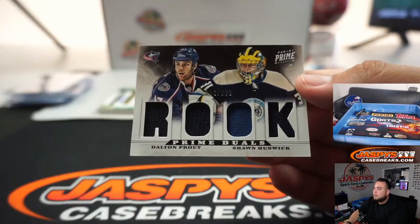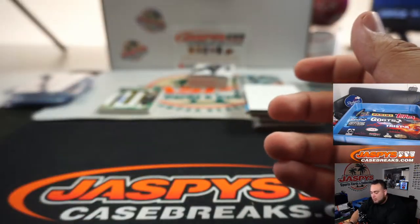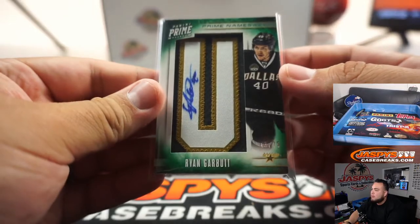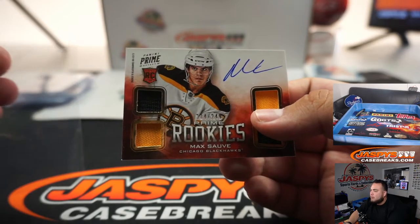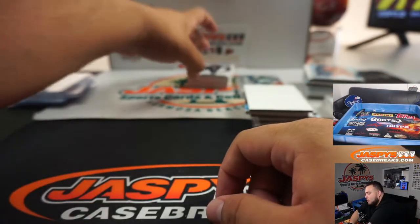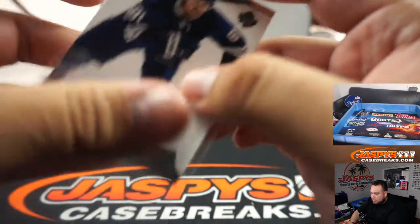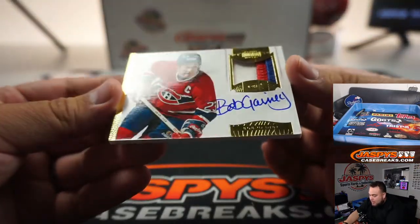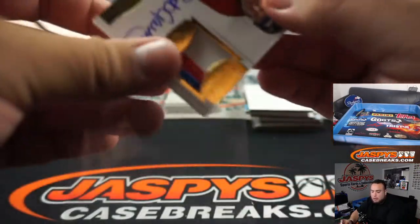We got Rooks, Dalton Prowl, and Sean Hunley. Both for CBJ. And we got Ryan Garbutt. And we got a little quad relic auto, Max, for the Bruins. Let's go one more over here. Then we got Phil Kessel. We got a captain for the Canadiens, Bob Gainey, to 99. Very nice. Montreal Canadiens going to Nicholas.